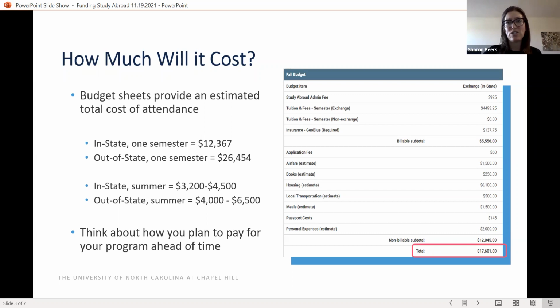So if you're an in-state student looking at a fall or spring semester study abroad program, it can be a really good baseline or foundation to know that typically a semester at UNC is a little over $12,000. If you're an out-of-state student, typically a semester is around $26,000, a little bit more. And these figures are based on this current academic year, so they will likely change a little bit for next year, just something to keep in mind.